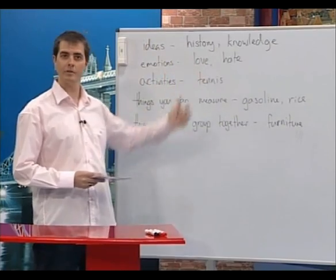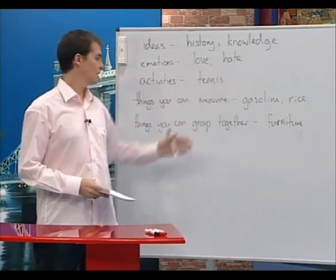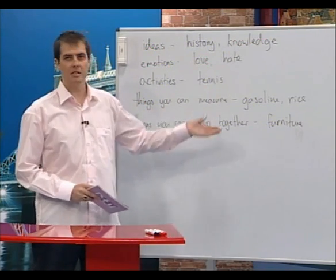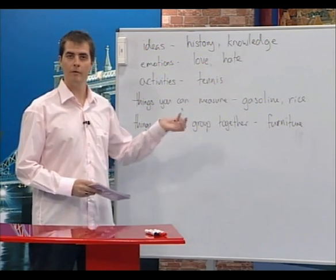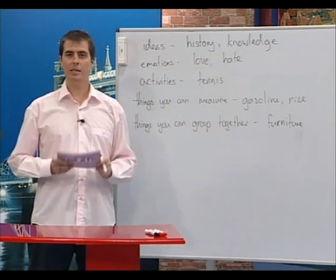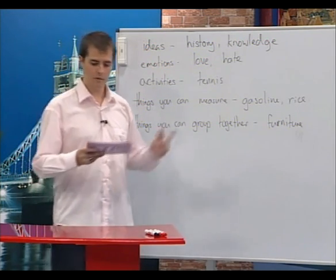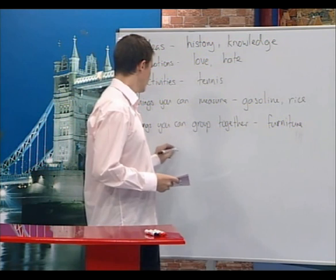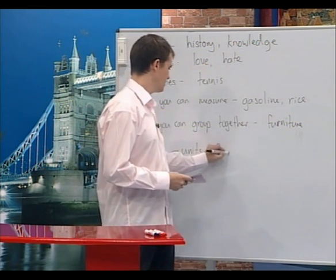So, ideas, history, knowledge. Emotions, love, hate, for example. Activities such as tennis. Things you can measure, gasoline, rice, and things you can group together, for example, furniture. Now, we can give specific amounts to either count nouns or non-count nouns by using certain units of measurement.